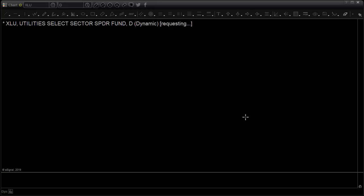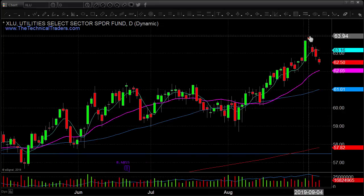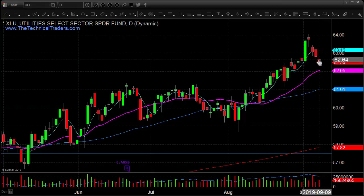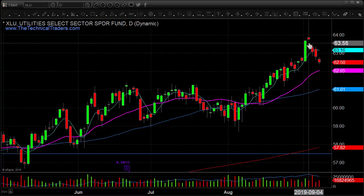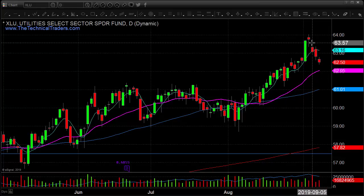Let's take a look over at utilities. I haven't looked at them in a bit. They ended up having a kind of blow-off top here, a big pop, and then it's fizzled back down. Obviously, utilities are seen as a safe haven as well. No matter what kind of recession we are in, people still need running water and hydro and those things, or electricity.